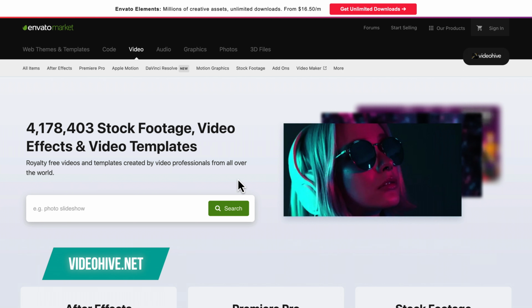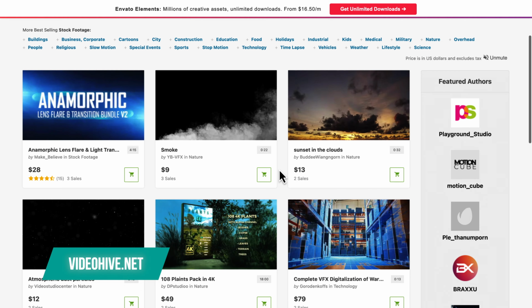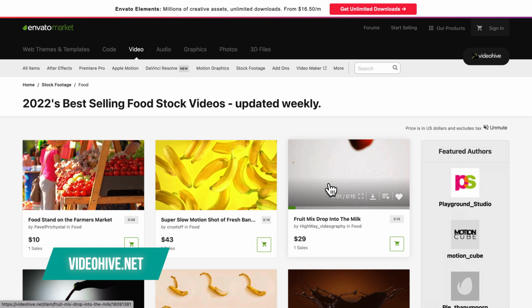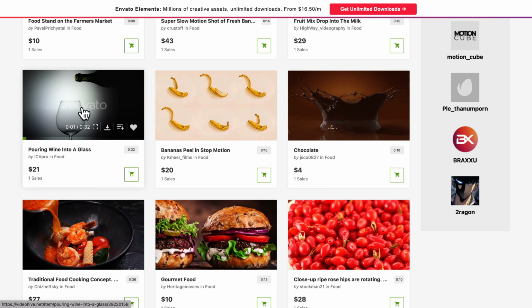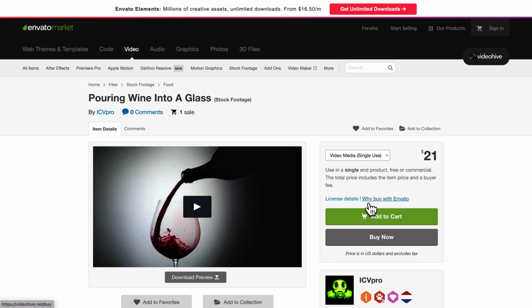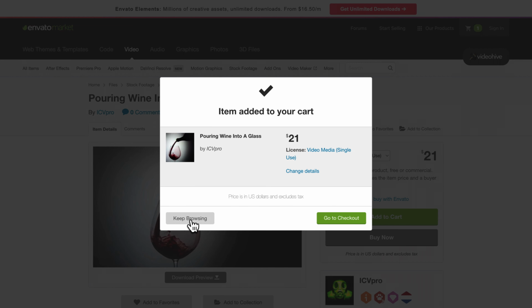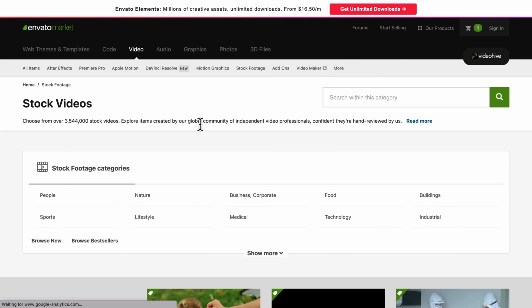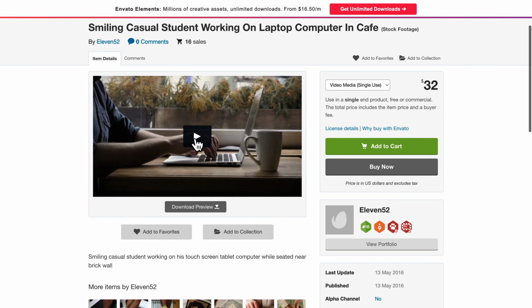VideoHive.net is part of the Envato marketplaces and offers an incredible catalog of more than 4 million creative assets for filmmakers. As far as I remember, it's one of the first platforms like this on the entire web. The prices for stock footage are very affordable, sometimes starting at around $4 to $5. You can purchase a single-use license for each item, which is a model that I personally support, as it means that all the hardworking contributors can get fairly compensated for their assets, which means they'll keep producing good quality stock footage.